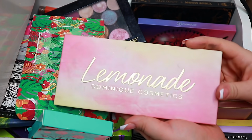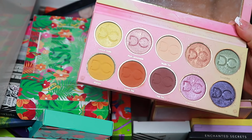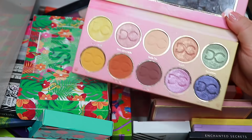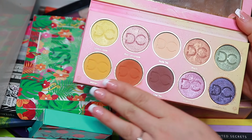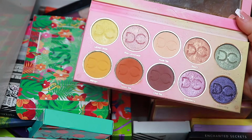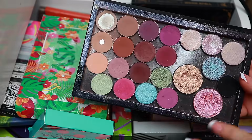Then we have my Lemonade palette from Dominique Cosmetics. Looks like this. I will declutter this one. I have kept this because I love these two. The mattes in this palette are absolutely beautiful, but I never reach for this. I don't like the mattes. I think that these two are phenomenal when I do like a super warm brown look. But I have other shades and other palettes for that. We have my custom made like Makeup Geek palette.